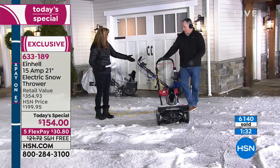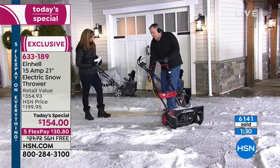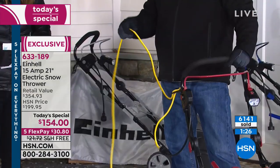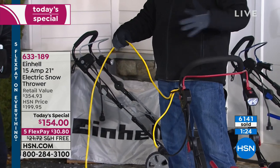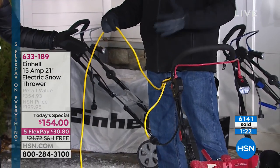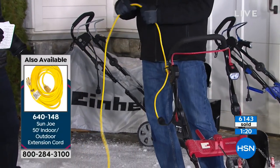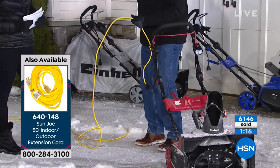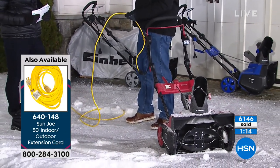And what about the cord? Yeah, this one's really neat because it's 50 feet long. What I like is it's UL listed for outdoor use. Most of the cords you have at home tell you to use it and bring it back inside. If you already have a cord, that's great. This will plug into it. A standard household extension cord will work on this thing. You can be 25 feet all the way up to 200 feet.